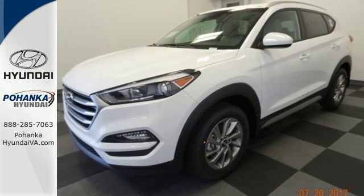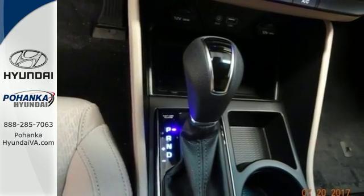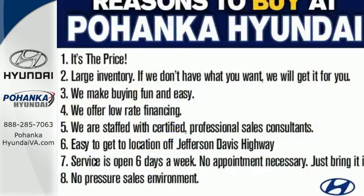It's also equipped with a rear view camera, hill start assist control, and a rear spoiler. They may miss you, but they'll never miss your exit in this Tucson.